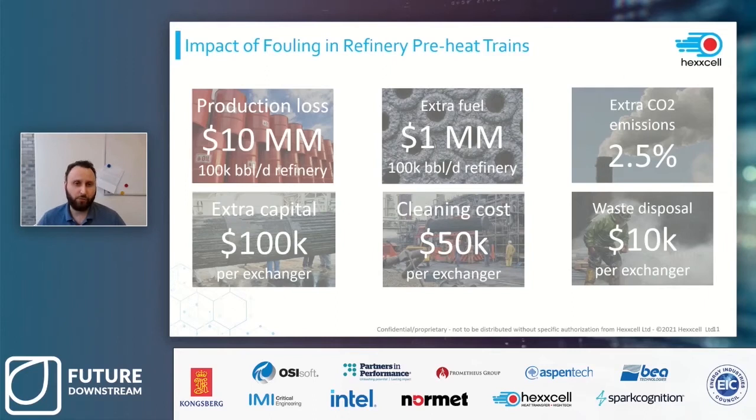This is a very significant problem, not just for individual refineries, but at the global scale. Just to give you an idea, it has been estimated that the extra CO2 emissions produced because of fouling in preheat trains worldwide are responsible for 2.5% of CO2 emissions. So it's a very big problem environmentally. We also have economic impact. For a small refinery of 100,000 barrels a day, it has been estimated at about $10 million in production loss. You can end up burning more than $1 million in extra fuel. And in fact, this is probably a conservative number from what we see.